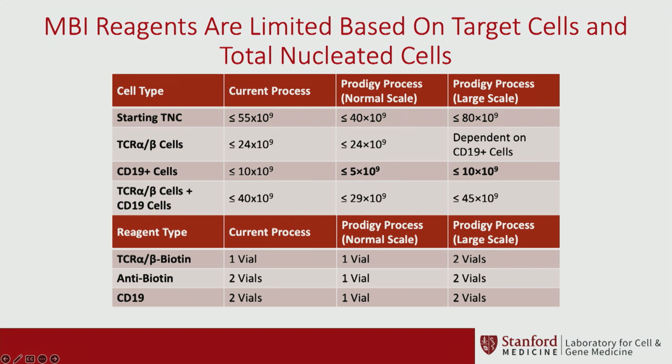And so what I'd like to emphasize on the upper half of this table is that the limit of the CD20 cells decreases for a normal scale process, which is lower than our current protocol. And this will limit us even more in regards to how many cells we can load per depletion. Just revisiting 20 of our last clinical runs using our current process, more than half of them have had a total of CD20 cells that exceed that 5 billion cell limit.